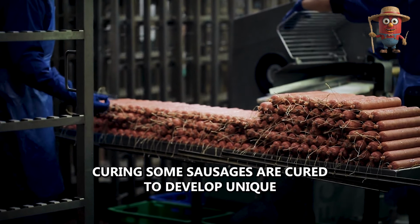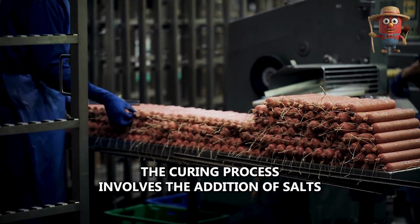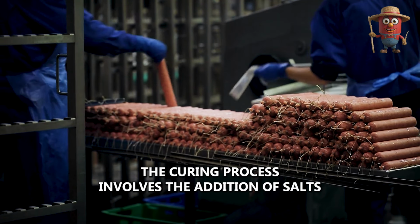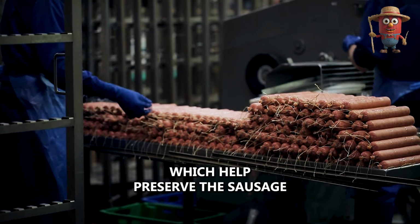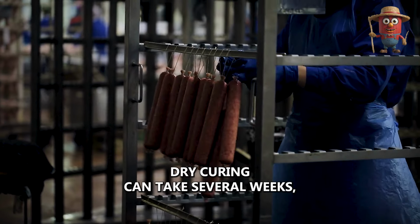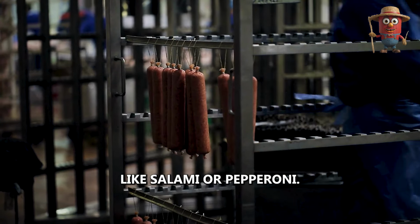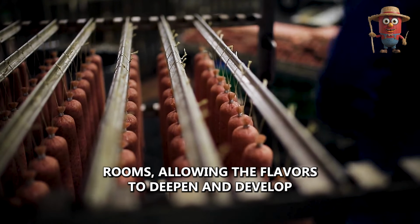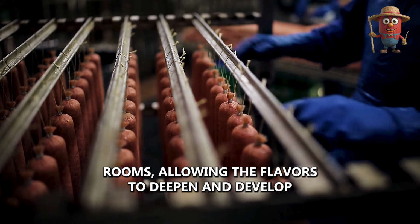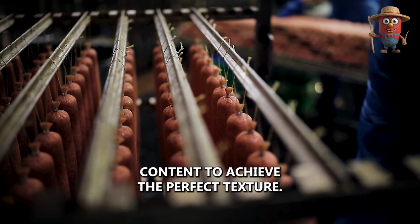Curing. Some sausages are cured to develop unique textures and flavors while extending shelf life. The curing process involves the addition of salts and nitrates, which help preserve the sausage while allowing flavors to mature over time. Dry curing can take several weeks, resulting in the complex flavors found in products like salami or pepperoni. During this process, the sausages are hung in climate-controlled rooms, allowing the flavors to deepen and develop while reducing moisture content to achieve the perfect texture.